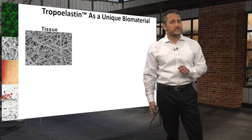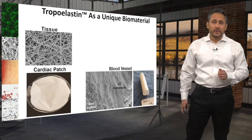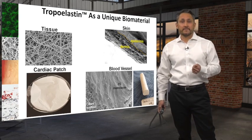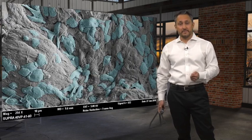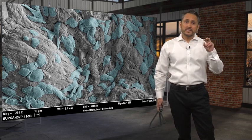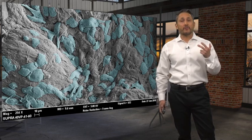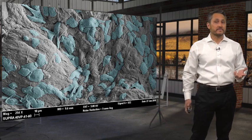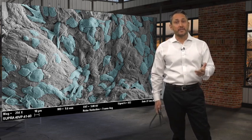Now, let me tell you all the different things that we can do with it. We can make tissues. We can make patches. We can make replacement blood vessels or tubes. We can even make skin. Skin is a complex organ, but we can actually fabricate a tissue-engineered skin. And this skin, in this image, is the gray background. And the blue cells that are on top are fibroblasts, human dermal fibroblasts, or skin cells. And they're growing on top of this skin, letting you know that they're very happy with the environment that they're found in.